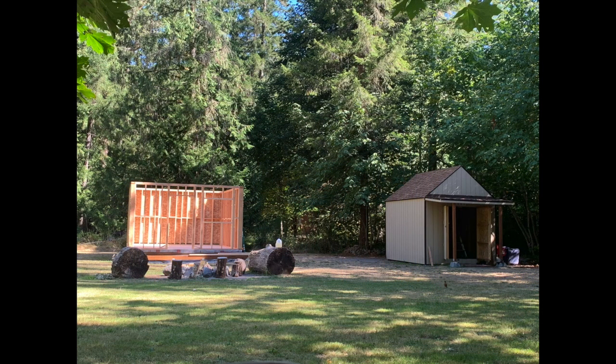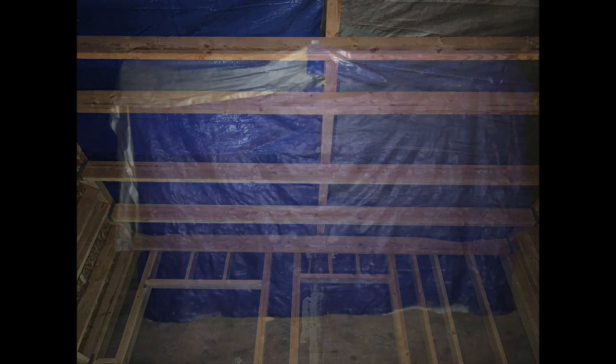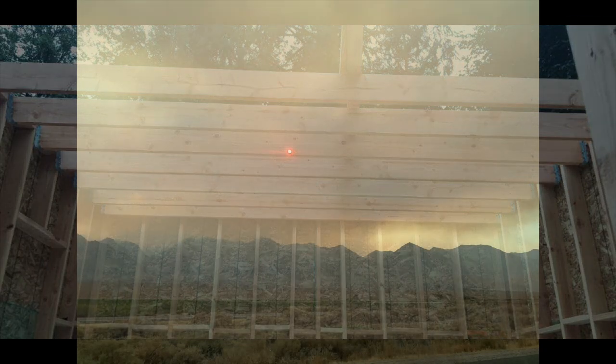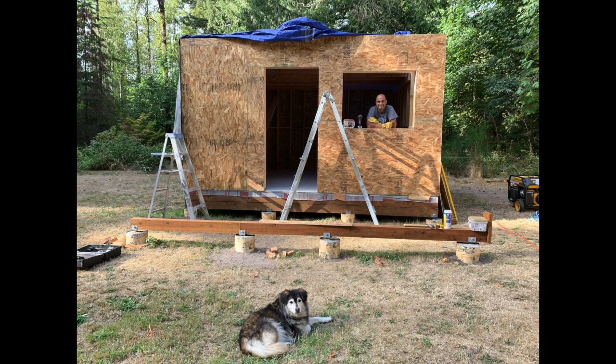You can see the tarps covering the structure. As I mentioned, I would go up over a weekend or take a week off, and the rest of the cabin was built that way. I would have to take a week off and build the walls. We put tarps up for weather, but you have to protect it from the weather while we were away until the next time we could come back.